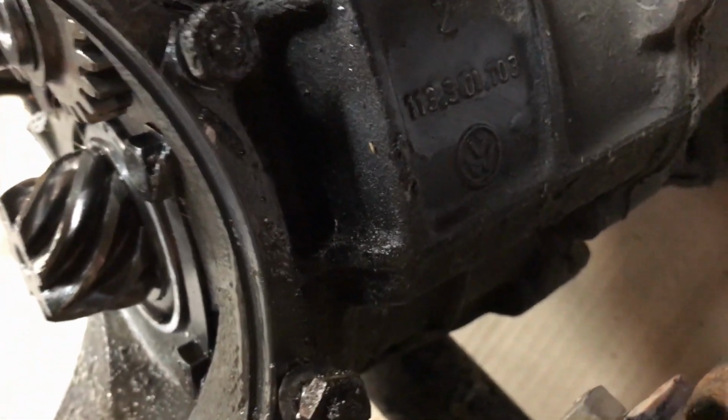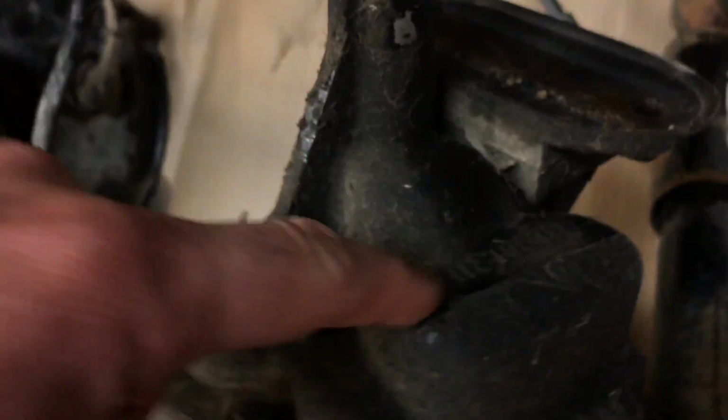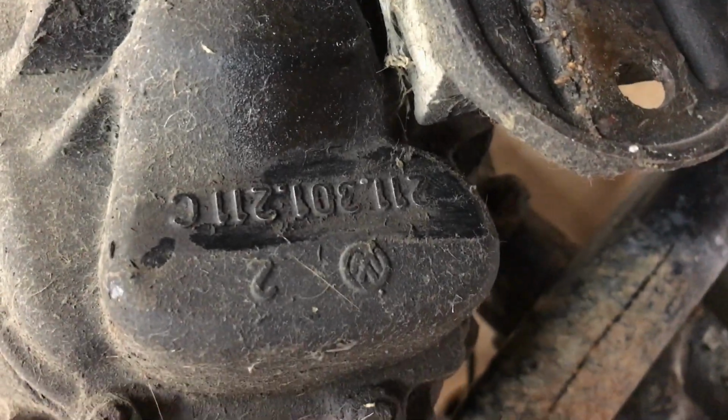Hey, there's the number. So I don't know if that's actually a bus one, because a bus normally starts with 211, I thought, and that's 113 it starts with. Or maybe it's just the nose cap that has that number. Oh no, it is 211 on the nose cap here. I'm probably dumping oil everywhere. Okay, so if it has 211 there, that is definitely a bus nose cap. Yes, it's upside down, and I'm probably dumping oil over the floor right now.